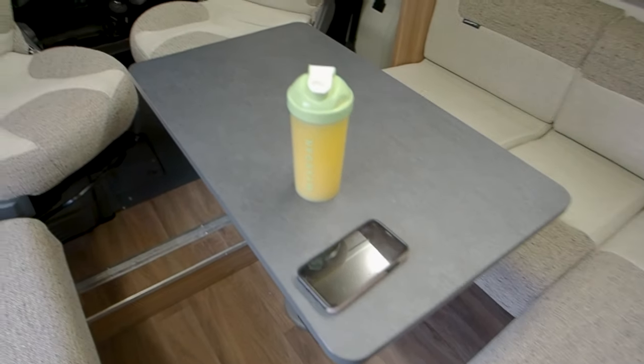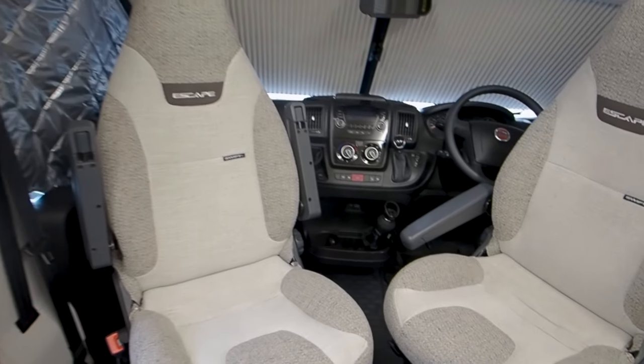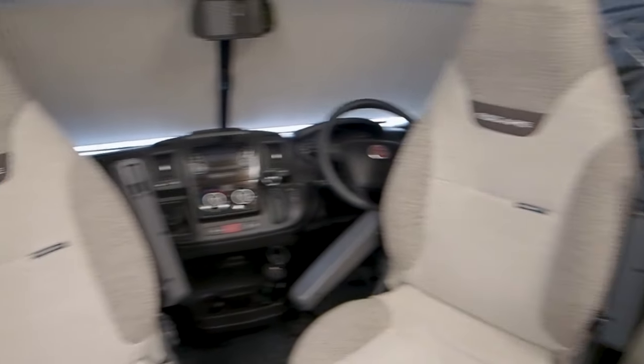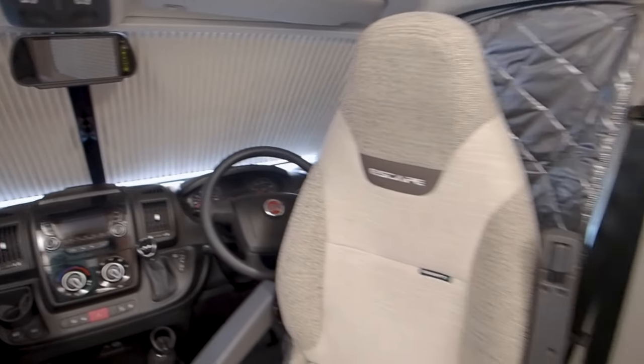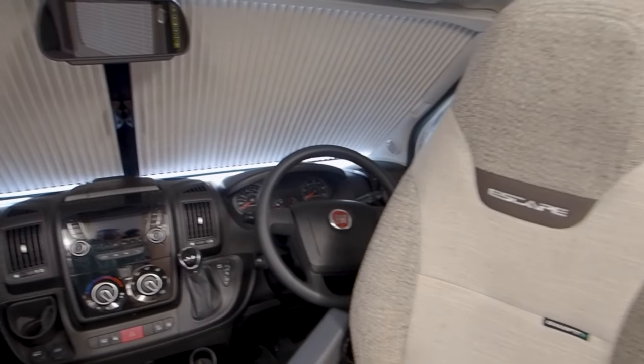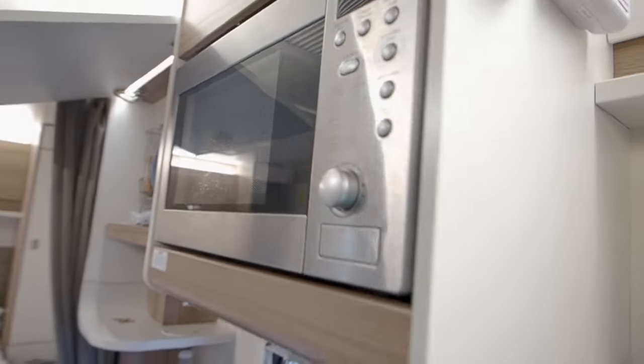We've also got a table that adjusts. We've got swivel seats in the front so we can turn around and drive with our backs to the road. That's going to be safe. Obviously, we've got the screen up at the moment, but you can see out of that if you want when you're driving. You can move it to one side. Oh, and let's not forget, we have a microwave. A microwave!